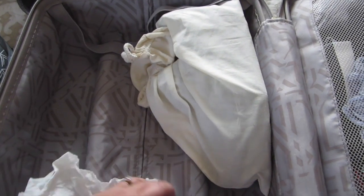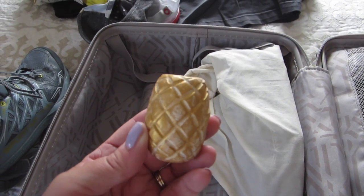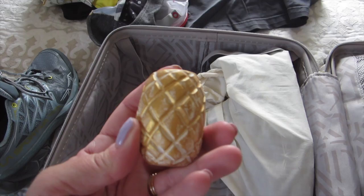And one more souvenir is on this side. This is a little vase for an air plant, and it turns your air plant vase into a pineapple. And again, like I said, obsessed with pineapples all of a sudden. So that's that side. Let's see what we got over here.